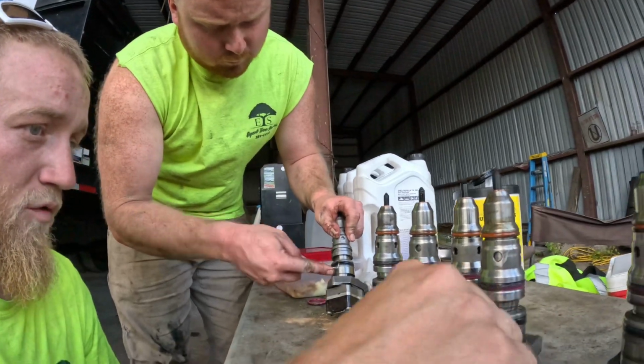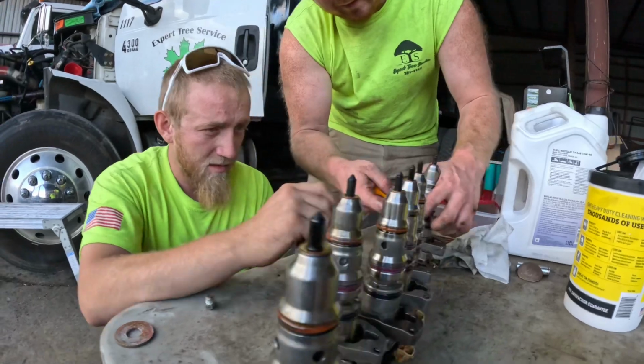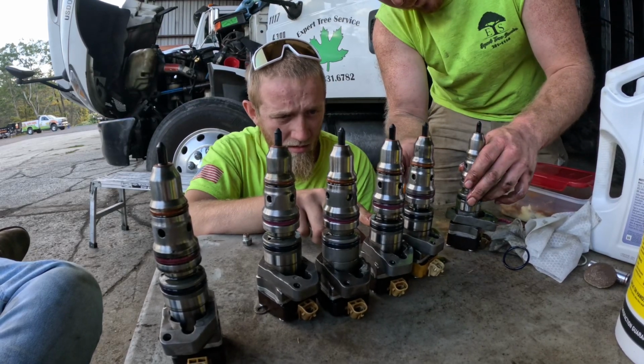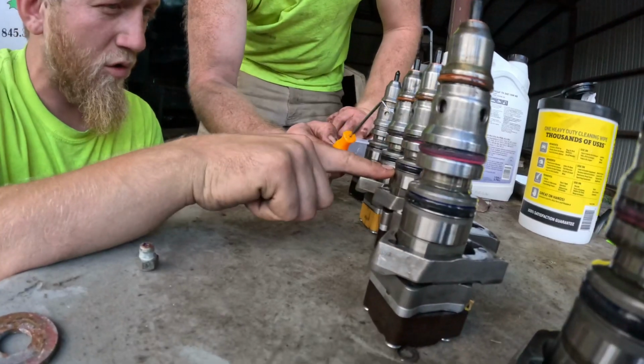What causes those to erode? Well, I've never seen them erode like that, but it's got to be the high pressure oil getting out of where it's supposed to be, because the oil comes in right here. What about these? Is that a bad O-ring?